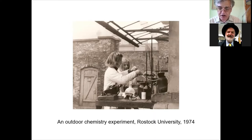we see an outdoor experiment being carried out at Rostock University in 1974. So, where do we go from here? Well, these open air experiments died out as the fume cupboard got better. But there was another problem as well, and that is that more and more students, more and more workers, how do you fit them all in?